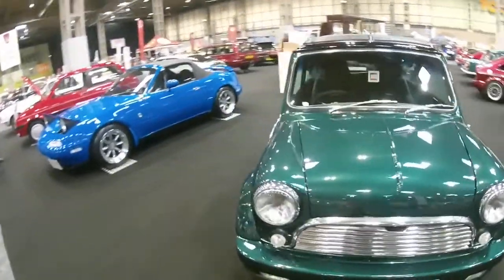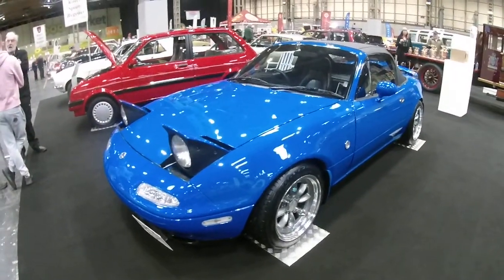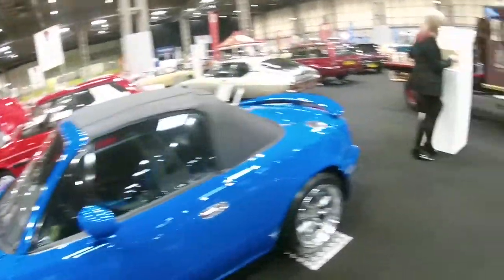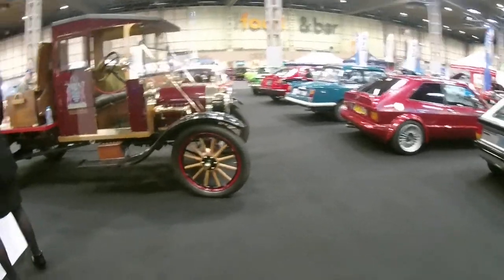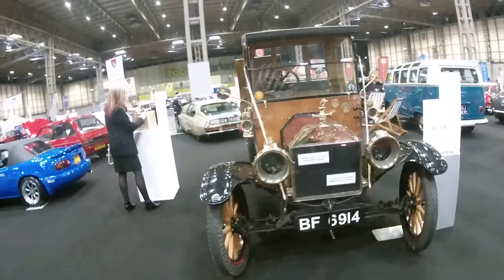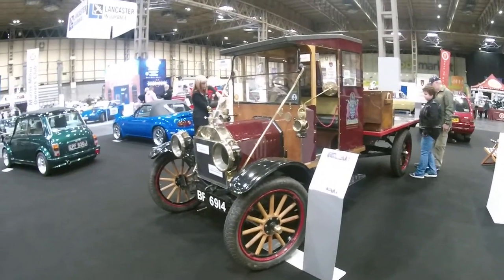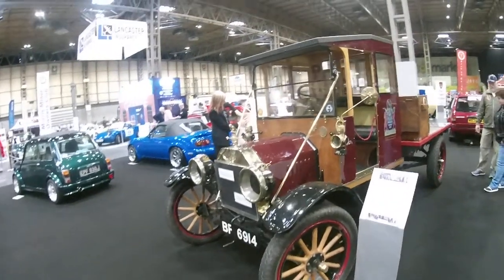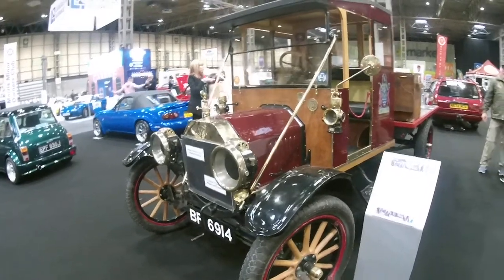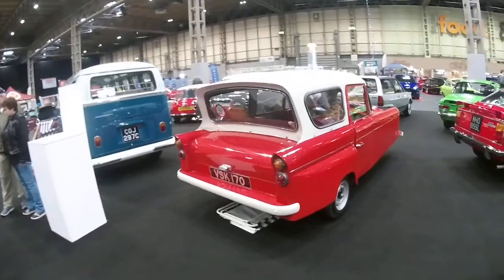Mini needs no introduction really. That's a Uno. And the Ford Model TT, it's a Model T truck. So it's not just a Model T, it's a Model TT. And that's the oldest car here, a 1925 Model T. It took 5 years to actually restore that car, so a lot of work has gone into it.